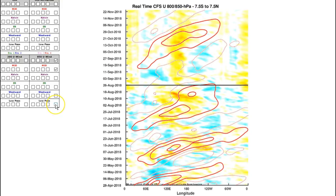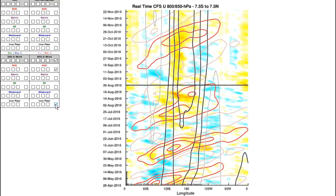All right, let's overlay the low-pass filter. Here's where things really get interesting. You see this? This is the same thing as that purple contour on the previous chart. This is the area biased towards low pressure, and we see 1, 2, 3 contours in control, the Kelvin wave generation area. This is like the dateline West Pacific area, okay?